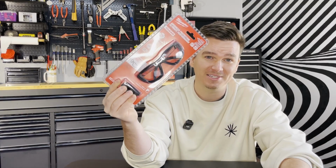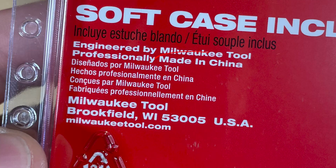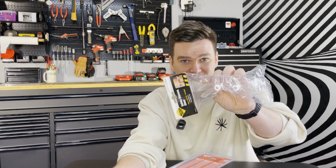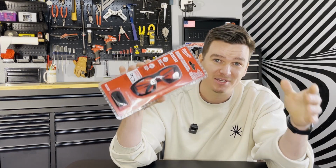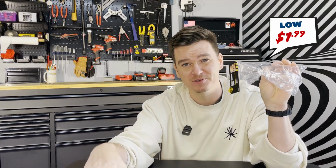Come to find out, these American-made, American-built Milwaukee safety glasses are actually made in China. And these Chinese Harbor Freight safety glasses are actually made in Taiwan. The real question is, do you really need to spend 16 times the price on Milwaukee name brand safety glasses? Or can you get away with the $2 cheapos at Harbor Freight?